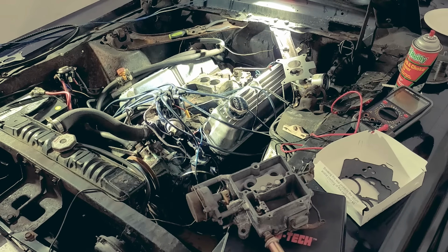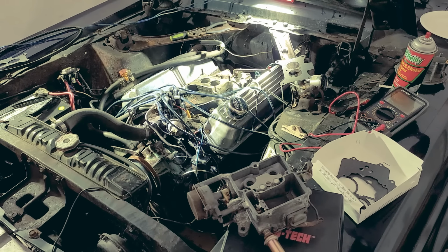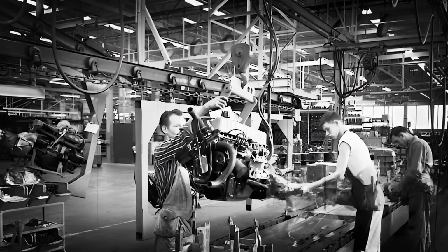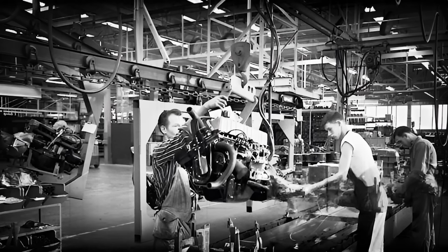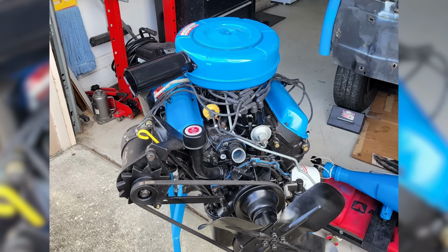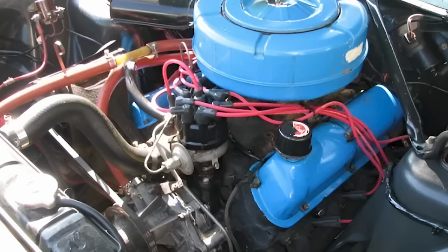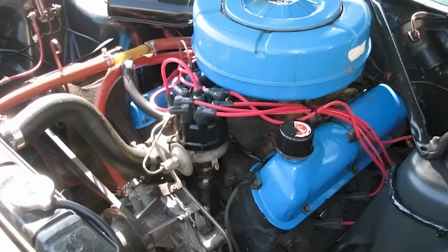In the early 1960s, Ford faced a major challenge: how to build a compact, lightweight, efficient engine without sacrificing power for the next generation of cars. Their first answer was the 221 cubic inch V8, the smallest V8 Ford had ever made.